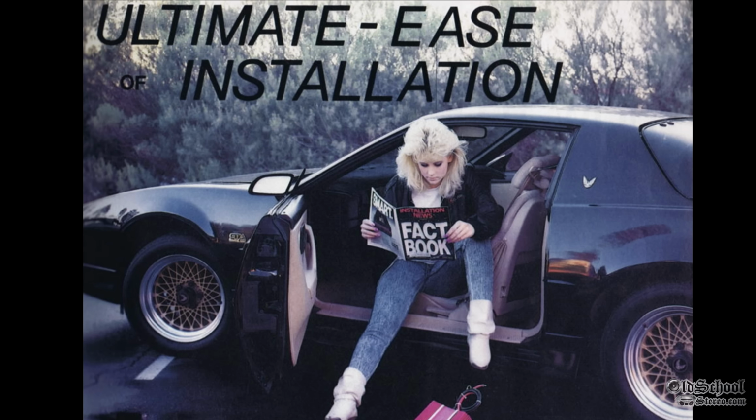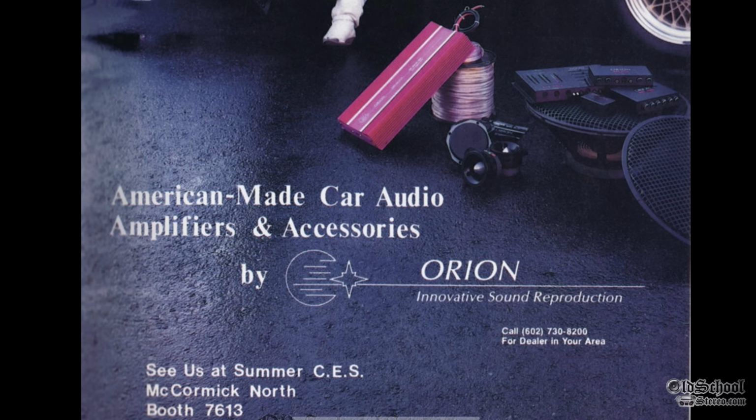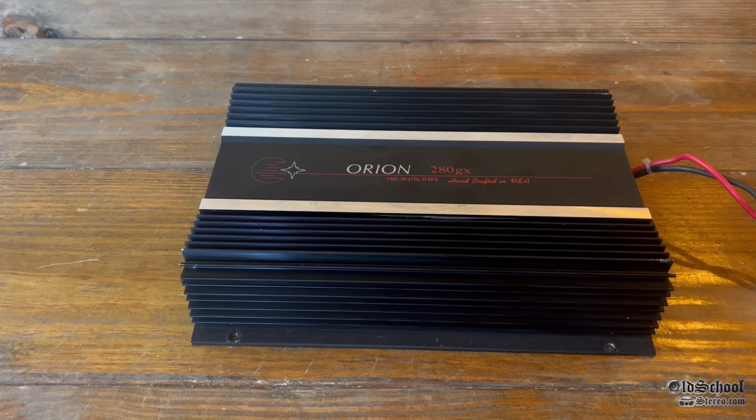1980s car audio ads were so cool, showing this Trans Am, this Orion ad with the Moon and Stars logo, talking about come see us at Summer CES. Well, today we're going to look at an Orion 280GX to find out what it's all about.